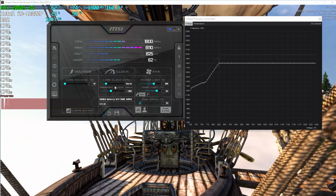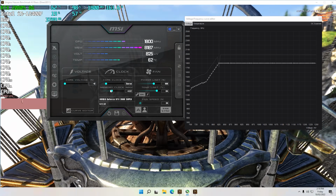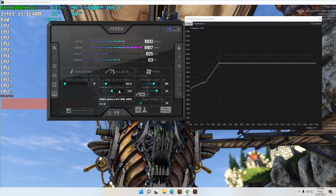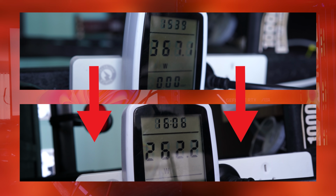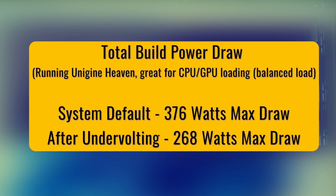If we were running Unigine Heaven Benchmark, which is a basic benchmark that's free to download and very quick to get up and running, we could see from the wall this whole build in total was using 376 watts. But after we started tuning the CPU, we managed to tune this a minuscule amount, and for the GPU, we tuned this greatly with MSI Afterburner. We dropped the power consumption all the way down to 268 watts. That's over 108 watts savings from the wall, and we're pretty much getting very similar performance.